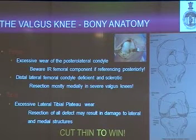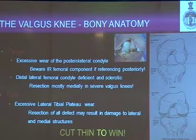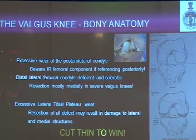Coming on to the tibia, there's excessive lateral tibial plateau wear. Resection of all the defect may result in damage to the lateral or medial structures. In other words, the idea is to cut thin to win. In a varus knee, we'll tend to take off about 10 millimeters off the normal side, i.e. the lateral tibial plateau. In a valgus knee, I tend to keep it to about 4 millimeters.